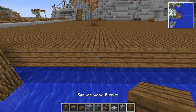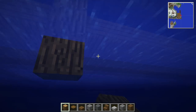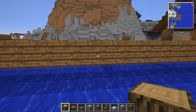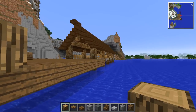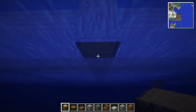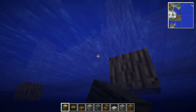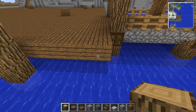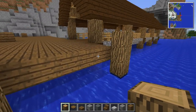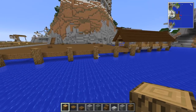1, 2, 3, 4, 5. Ooh, 2, 3, 4, 5. I should have started the other end. If I started the other end, I wouldn't have a funny bit at the end here that I'll probably end up having. We'll see how our luck is. That's only 4 blocks. 1, 2, 3, 4. We're perfect. Oh, that's amazing. Look at that. 5 blocks all the way down.